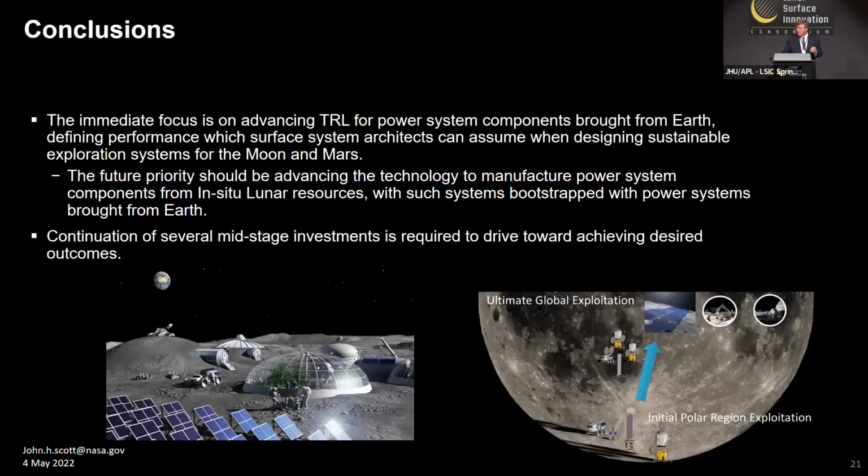So in conclusion, our immediate focus is advancing TRL for power system components that we'll need to exploit the lunar surface at the pole. Longer term investments would be for ISRU-based operations that could produce and be able to bootstrap the power grid as it expands across the lunar pole.